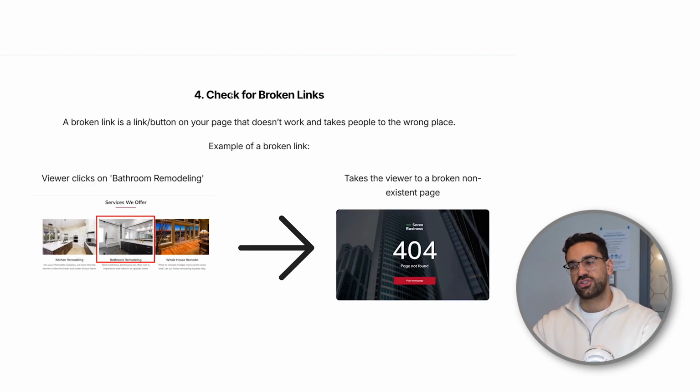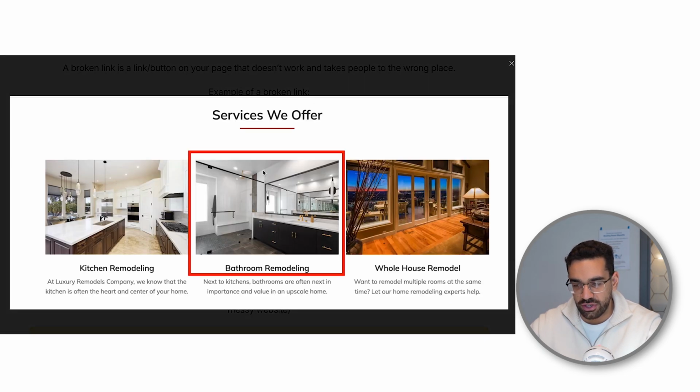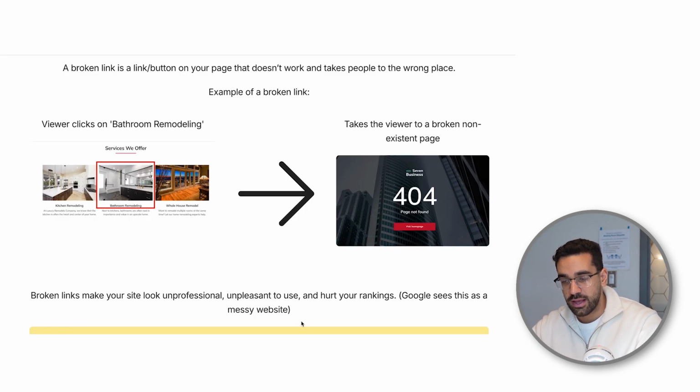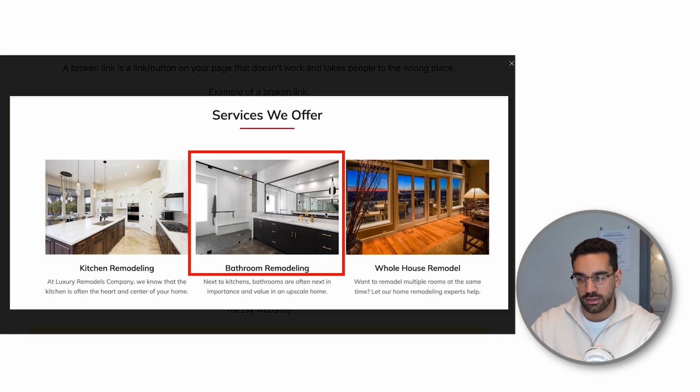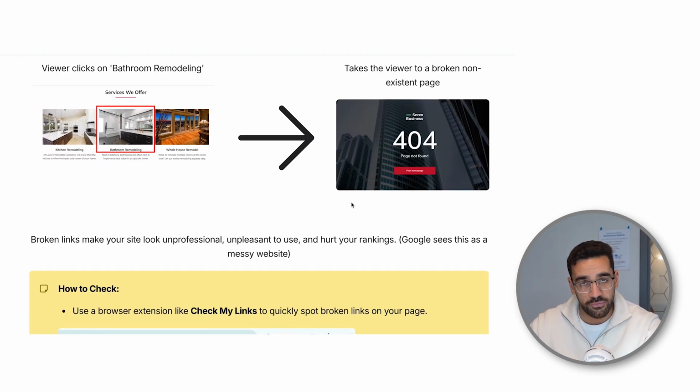Next thing, check for broken links. A broken link is a button on your page that doesn't work and takes people to the wrong page. So let's say I have this section here. I have kitchen remodeling, bathroom remodeling, and whole house remodel. If I click on bathroom remodeling and it takes me to a 404 broken page, this page does not exist, this is awful. It's awful for a few reasons.